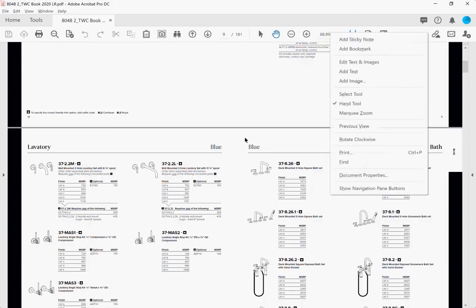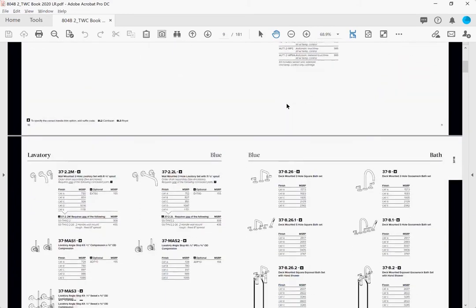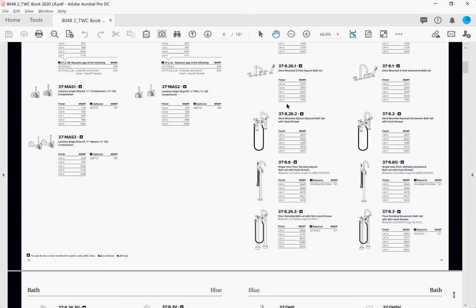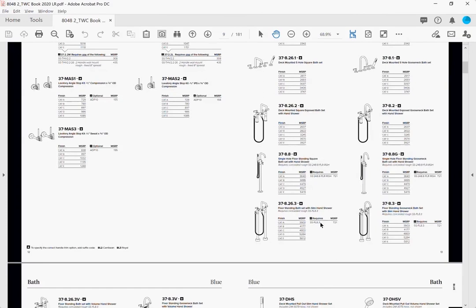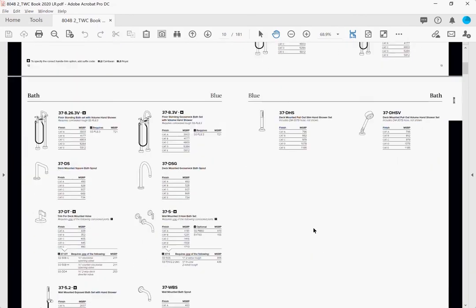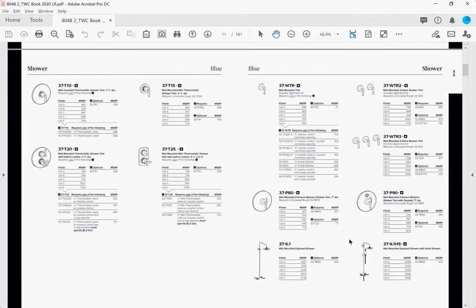So here we drop down. We were in these products, and then we just continue on going through the different products. Again, it will tell us if there's something required. So here we need a valve for the tub filler, or a rough for the tub filler. So if it has something required, it's going to be listed here. It does not tell you that on the website, so you do need the price book to verify what's needed.